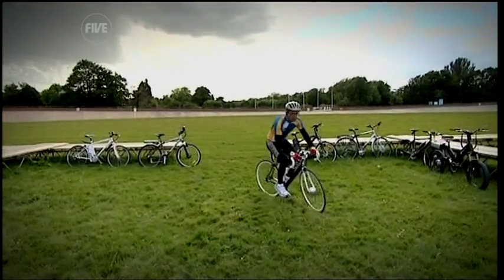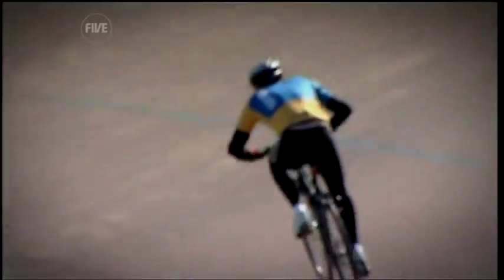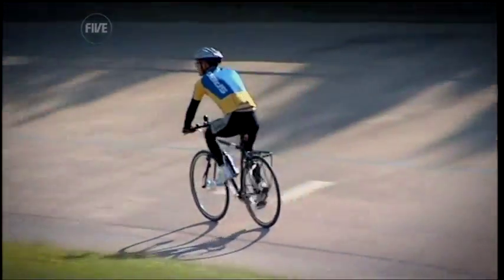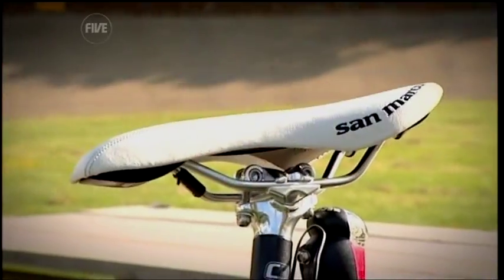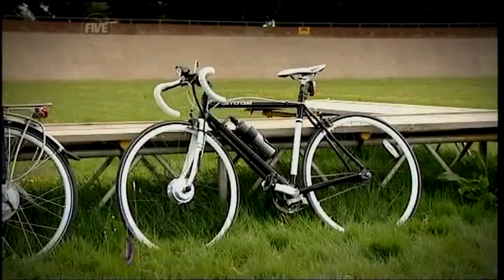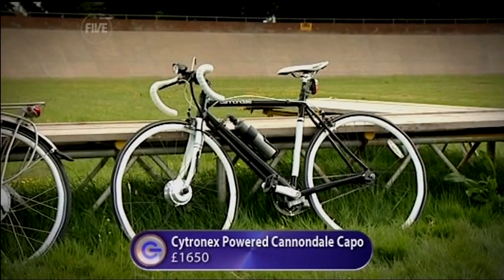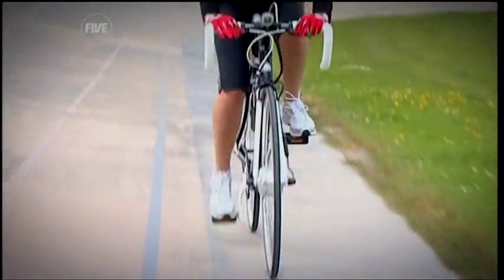This little machine. Oh! Leader in bike innovation. Look at that. Just over 13 kilos. The lightest electric bike here. Let's give it a go. And I'm off. This is light and very, very speedy.